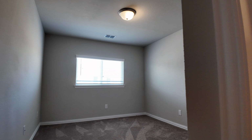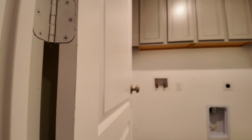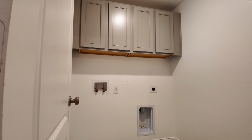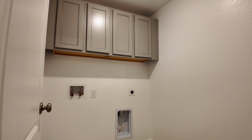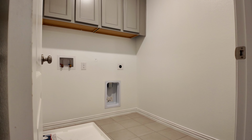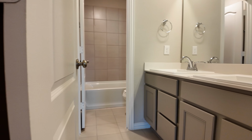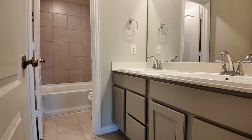All the bedrooms are upstairs, so this full-size laundry area is upstairs as well. Full-size washer, dryer, plenty of storage over the washer and dryer. And then another full-size bath here in the hall. 2 sinks, tub shower combination. No space wasted in this townhome.